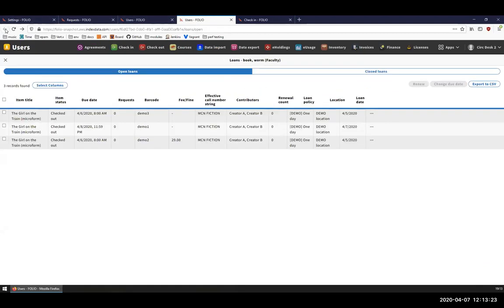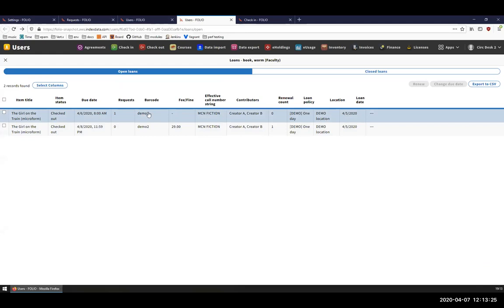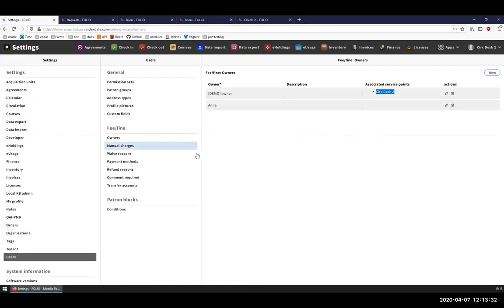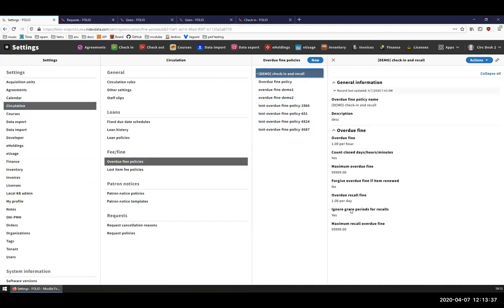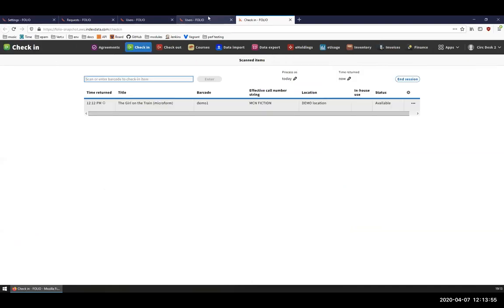the third one is demo three. This is the one created with recall request. So as you can see, this overdue recall fine, the size of the fine is smaller than for a regular overdue fine. This one says it's one unit of currency per hour. This one is one per day. So the overdue fine for this one should be much smaller.